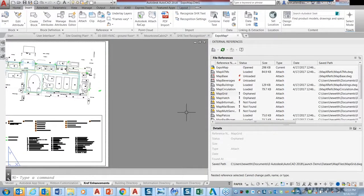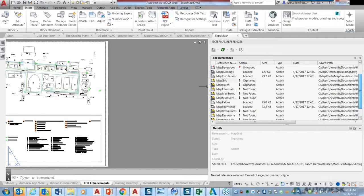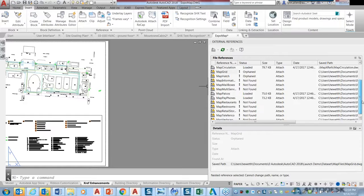Look at that XREF manager. Ah! If you saw this, you would just go home. You would just say, hey Joe, I'm not feeling well. Could you take over this drawing file for me? Yeah, it's just got a couple of issues. Am I right? It's totally what you would do. No problem. I'm going to show you how easy it's going to be to clean this up.